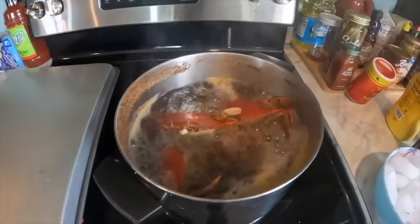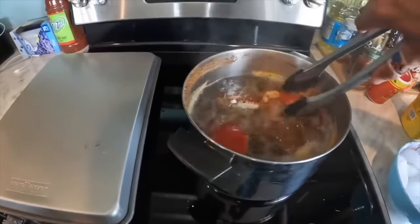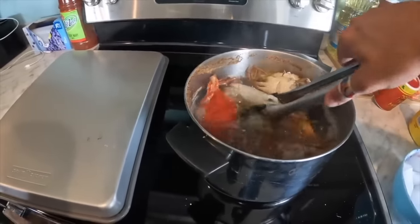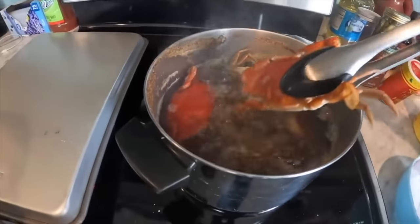Alright, now my blue crabs, since they're rolling good, I only want to boil them about 5 minutes. Really don't need to do a long, long boil on here. Except we need to do ice. You can tell, they're already cooked pretty good.